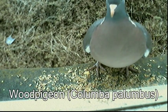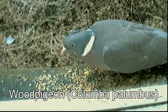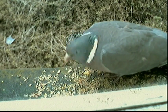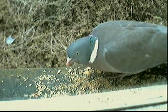The wood pigeon is the largest and most common pigeon according to the RSPB website. I thought it was the pigeons that hang about in the street that were more common. This one thinks it's a gannet. Just watch it gobble up all my birdseed.